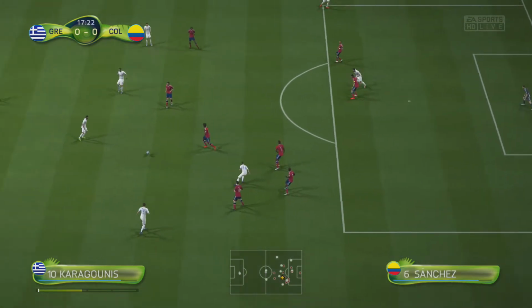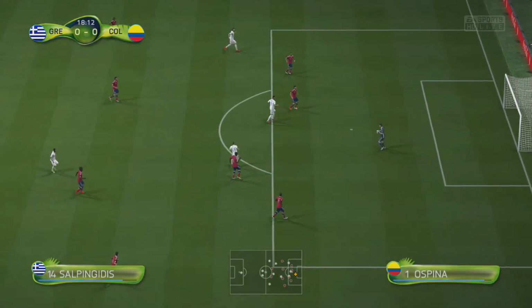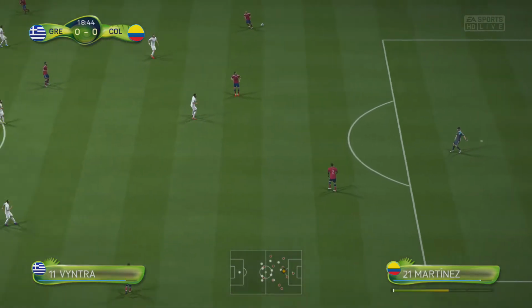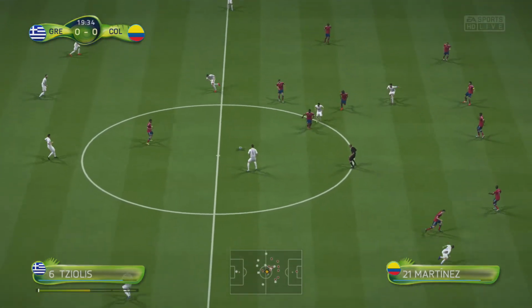Greece coming forward now though, and not really any threat here. Good tackle in the end, and is that a back pass? It would be very harsh to say that was a back pass, but I've seen him given. So once again, Colombia lose the ball and Greece get it back.